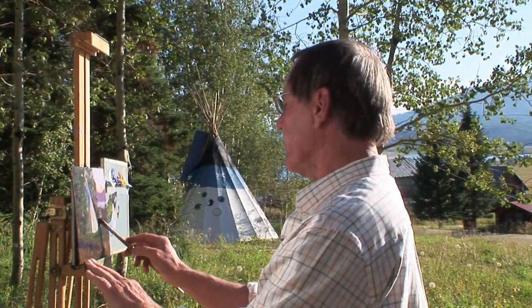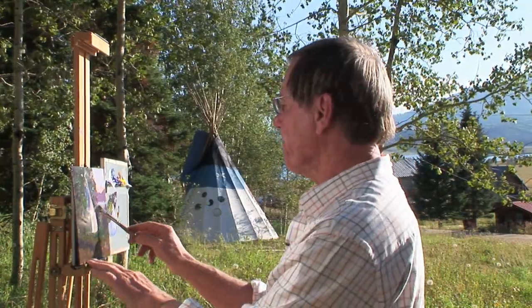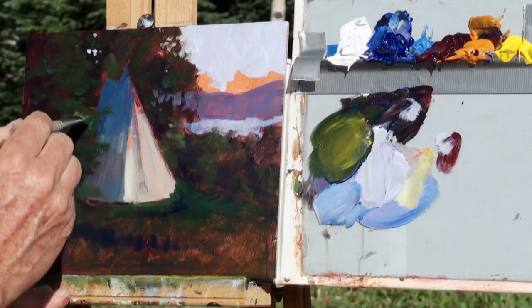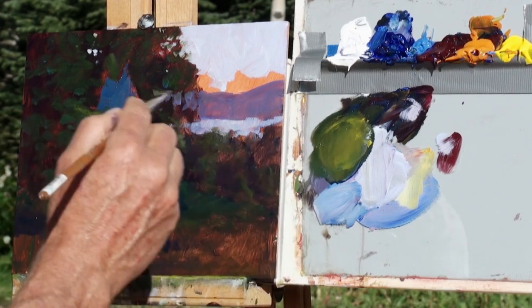So far, I haven't used any white in these greens, but I'll put some white in a little while. But right now, I want to keep these colors sort of rich and pure. If I add a little more yellow to this, these colors will be much brighter. If I add white to it, the intensity of the color will start to drop off.